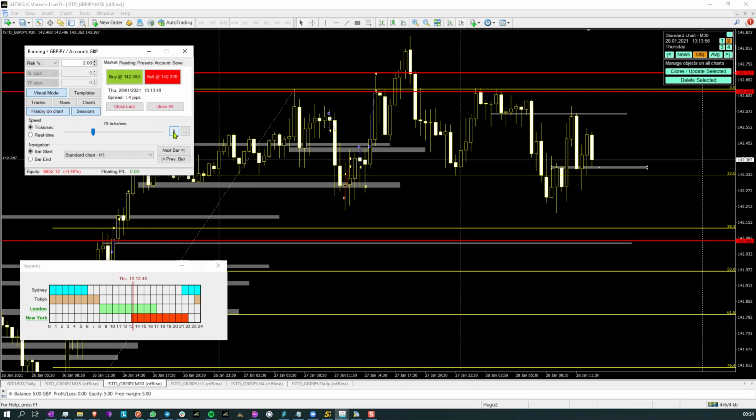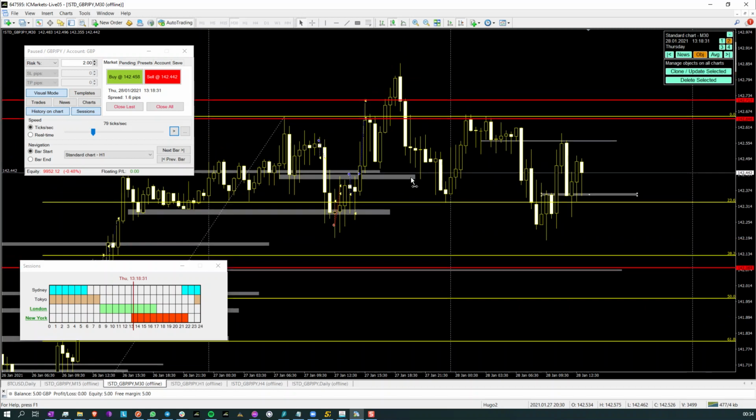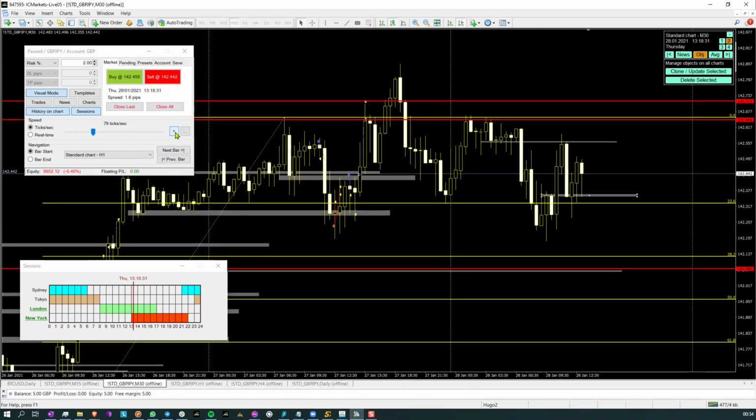Now we are breaking down. Oh, this is the New York open candle. So we expect volume. We expect volume in this candle. 18 minutes in. Let's see if we can break the high or the low in here.